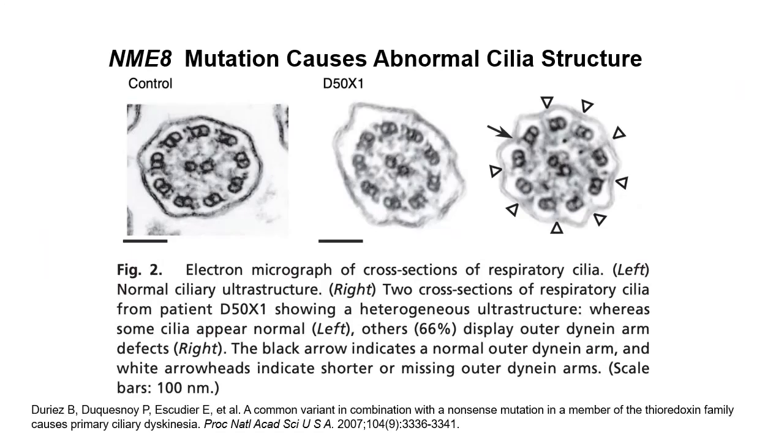This graphic is from a paper in 2007 which revealed that mutations in TXNDC3, also known as NME8, cause abnormal ciliary structure with absent dynein arms in affected individuals, labeled here as D50X1. As you may recall, allelic variation for the gene NME8 has been noted between INPH patients and controls.